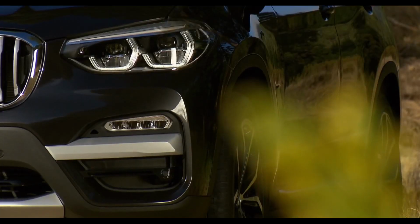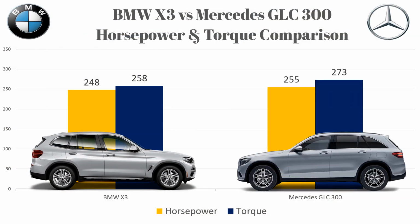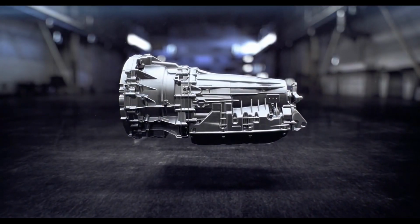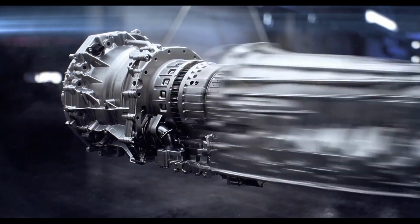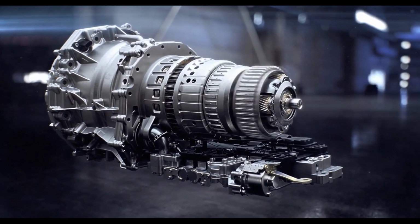The Mercedes GLC is equipped similarly with another 2-liter turbocharged 4-cylinder engine, putting out 255 horsepower and 273 pound-feet of torque. The GLC's engine is mated to a new transmission from Mercedes. It's the 9-speed automatic that's making its way into most of the new Mercedes models.